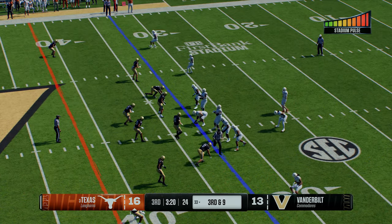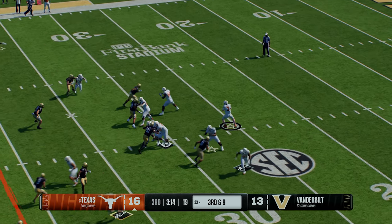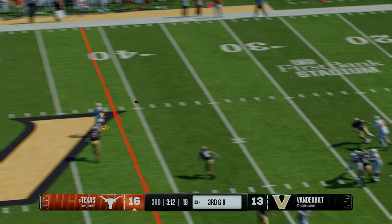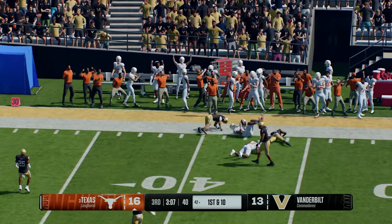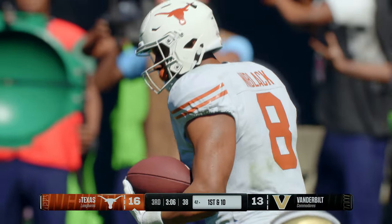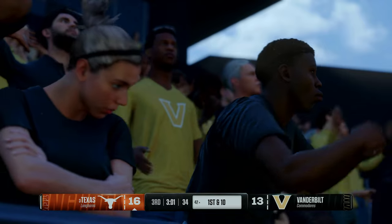They're backed up here, trying to make something happen on third and long. Dropping back, looking to throw for the first down. Works downfield and finds a receiver who worked his way wide open. And an explosive gain moves the ball across midfield. They'll spot it at the 42.